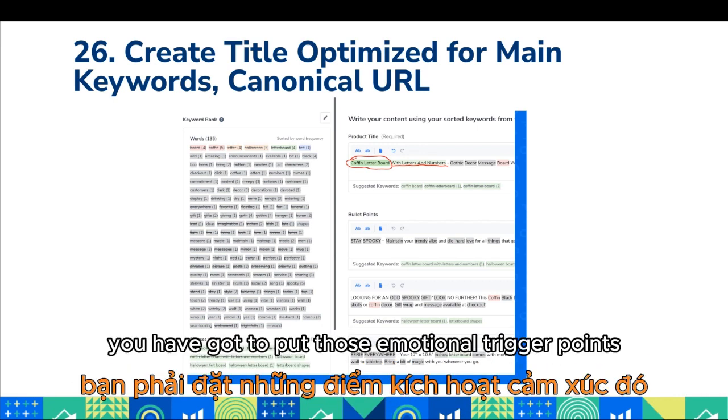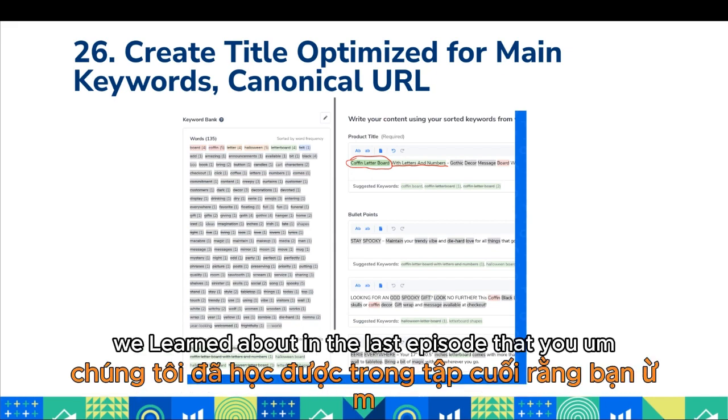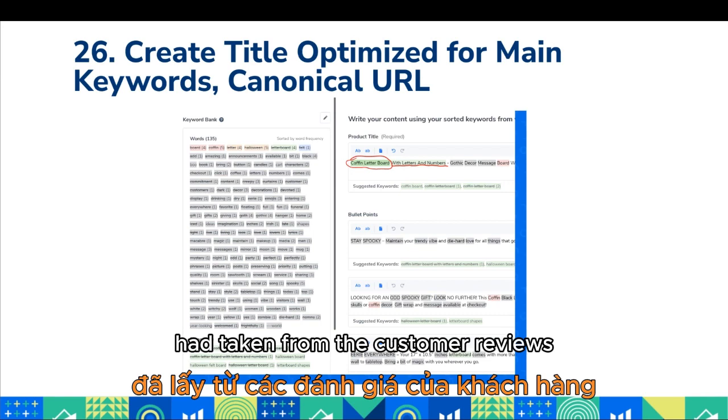And then don't forget, you have got to put those emotional trigger points we learned about in the last episode that you had taken from the customer reviews.